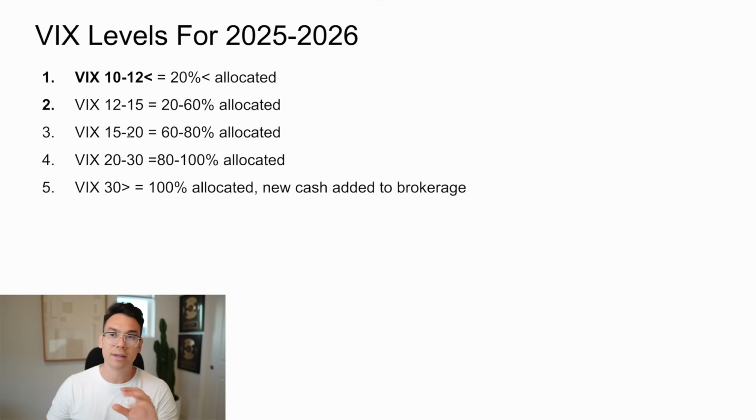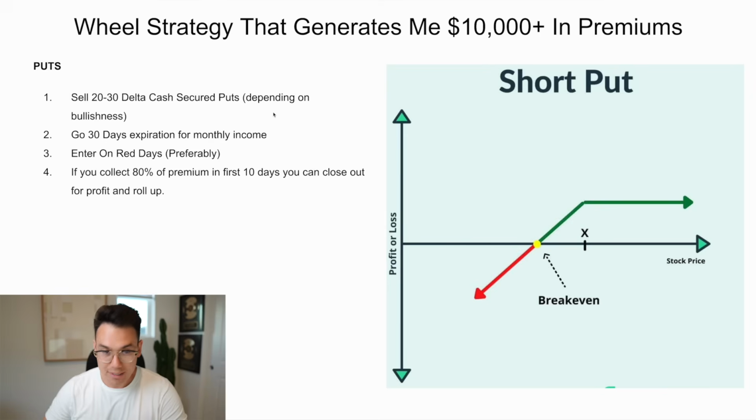I know the risk that I have, but at least I have some cash available to take advantage of any downturn. So that's a quick disclaimer, a quick thing I wanted to show you so that you can understand how I manage my capital efficiently, okay? The best hedge for a stock market crash is to have cash, and you can follow these levels and get an idea of how much cash should be in the portfolio. All right, so that's that. Let's go ahead and jump into the cash secured puts.